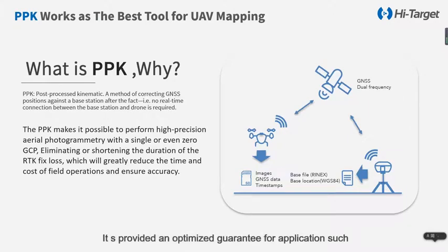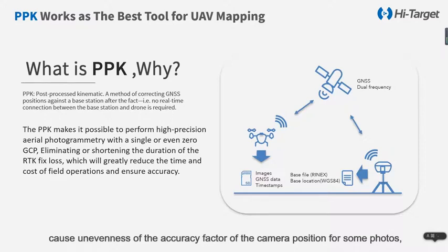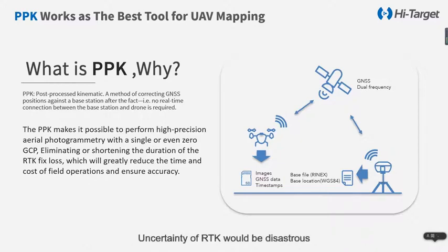It provided an optimized guarantee for applications such as inspection, public security, and UAV shows. However, for high precision surveying and mapping, RTK technology relies too much on the quality of the differential data source and the stability of the radio links. We can imagine that the frequent loss of RTK fixes will cause unevenness in the camera position accuracy for some photos, which will finally affect the overall accuracy of aerial triangulation. Uncertainty of RTK would be disastrous for rigorous mapping work.